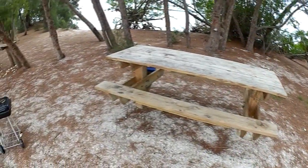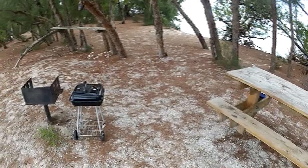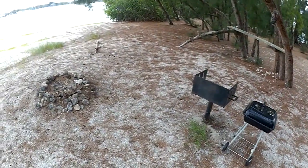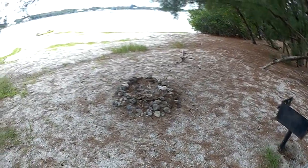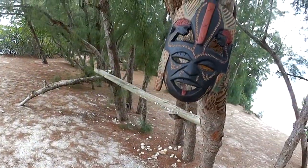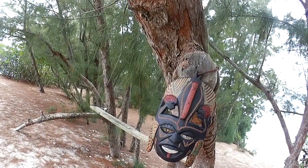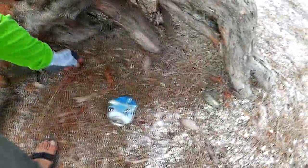So, it's a great little spot to fish. Another thing cool about these places is that some of the islands have camping. The camping is free. You got to bring all your stuff in. Some of them have grills. Some of them have picnic tables. But the thing is, you got to bring all your stuff in.